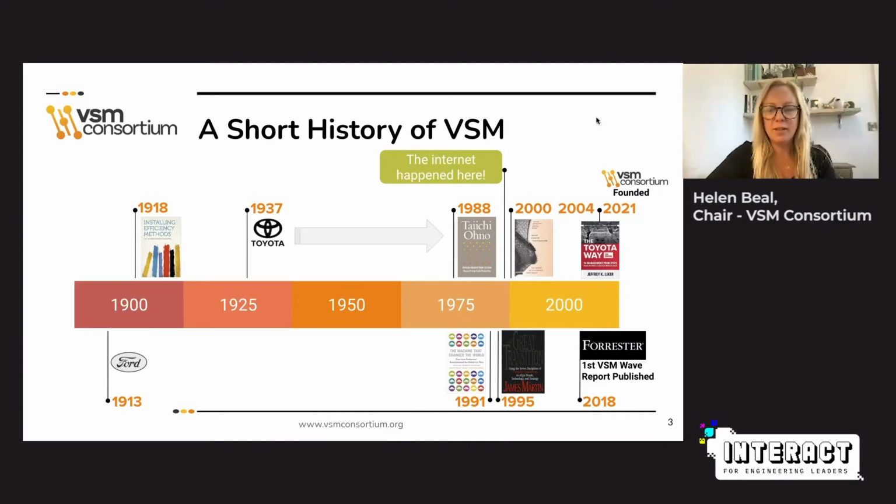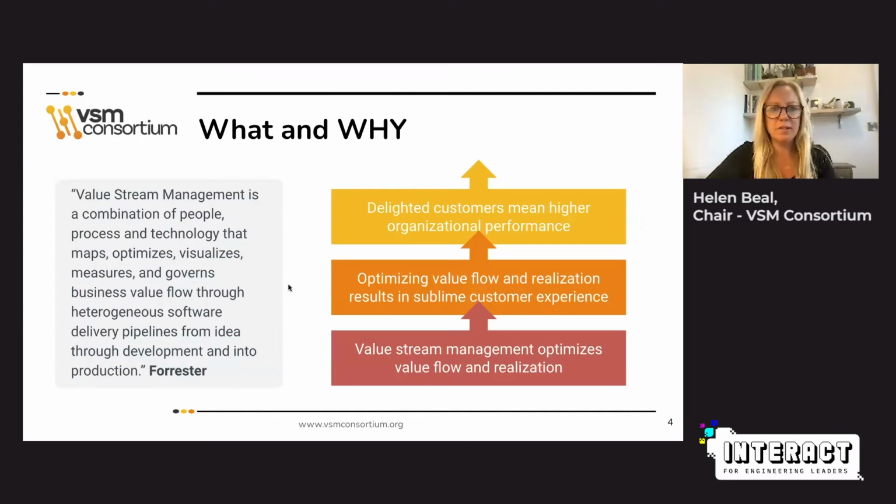And in 2018, the first Forrester Wave report on value stream management was published, and we founded the Value Stream Management Consortium in March of this year, 2021. So that Forrester report gave us a different definition of value stream management than we'd had before. It says it's a combination of people, process, and technology that maps, optimizes, visualizes, measures, and governs business value flow through heterogeneous software delivery pipelines from idea through development and into production. So this is a new phase of value stream management that is particularly focused on digital value streams.